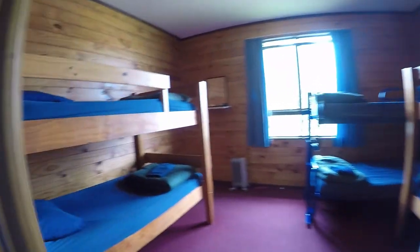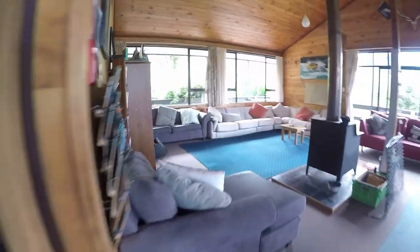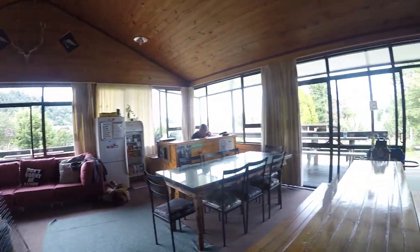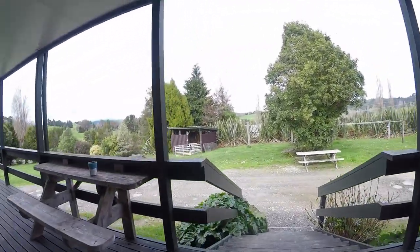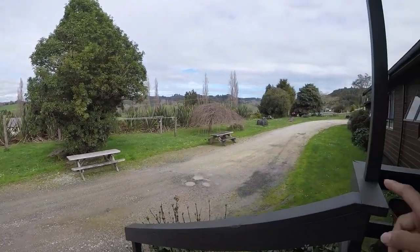This is a typical room if you did want to stay in the dorms. Kitchen, living area, Dave, and the outside as well, baby lens, and the powered sites are just around the back, but I'll take you down.